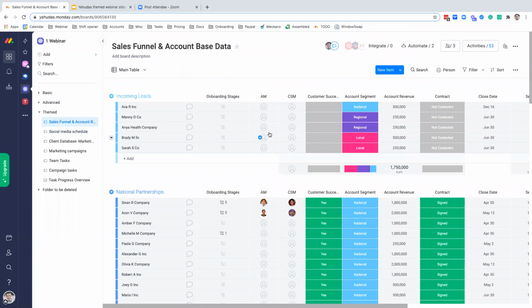So this board, which we will cover more about later on in this webinar, this is where I have my incoming leads for my sales team. Each item is the lead client organization's name. I have several columns where I input relevant information about each client, including a few status columns.